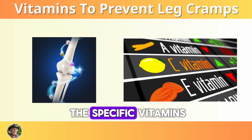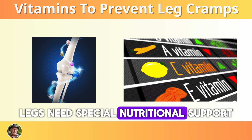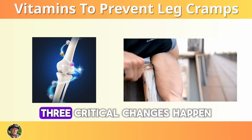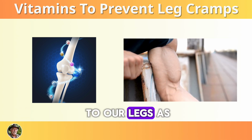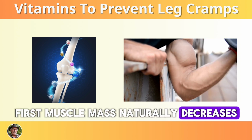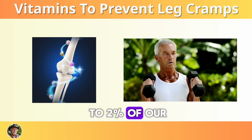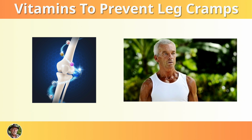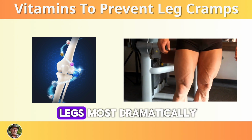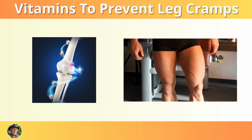Before we dive into the specific vitamins, let's understand why aging legs need special nutritional support. 3 critical changes happen to our legs as we age. First, muscle mass naturally decreases. After age 50, we typically lose 1 to 2% of our muscle mass each year. This loss affects the legs most dramatically since they contain our largest muscle groups.